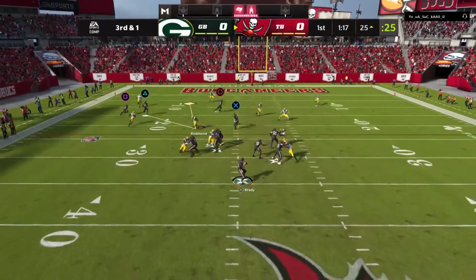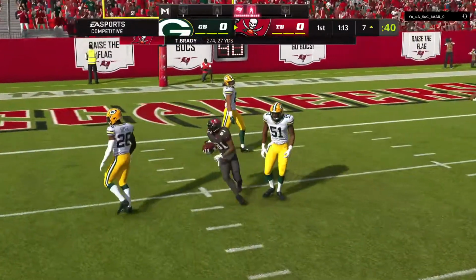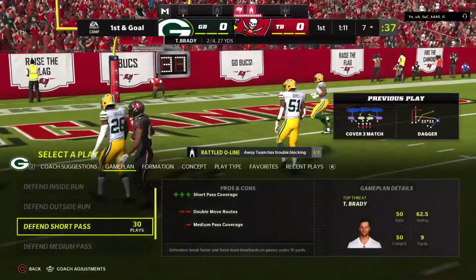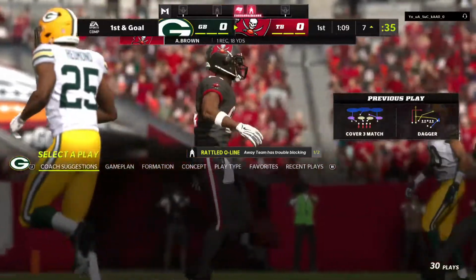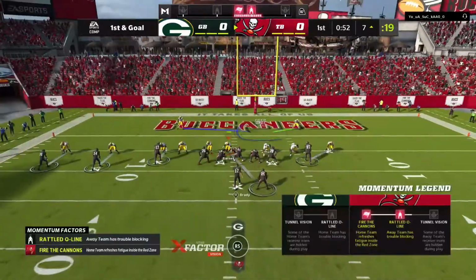Brady to throw on 3rd and 1. And this is caught. It's Brown. And brought down, but not before they get it inside the 10 to the 7. Defense was thinking run, and they're dealt a pass of just under 20 yards.